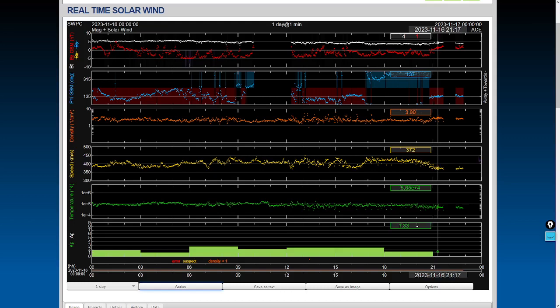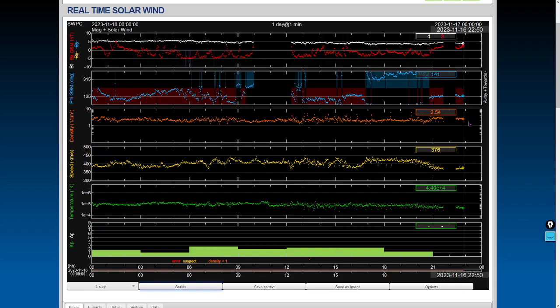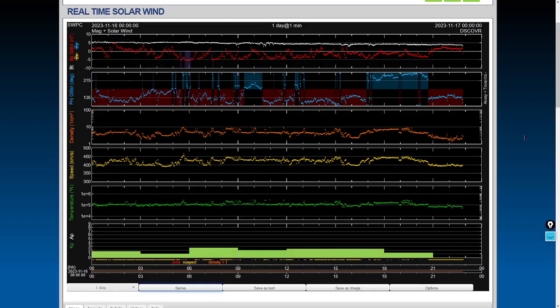And look at the solar wind next. Here's the ACE. It does have some missing data. 370 for the solar wind speed, about 2.7 protons per cubic centimeter for the solar wind density. Here's a Discover spacecraft. And pretty consistent, just under 400 kilometers a second for the solar wind velocity. Solar wind density here, about 2 3/4 protons per cubic centimeter. Pretty unremarkable there.